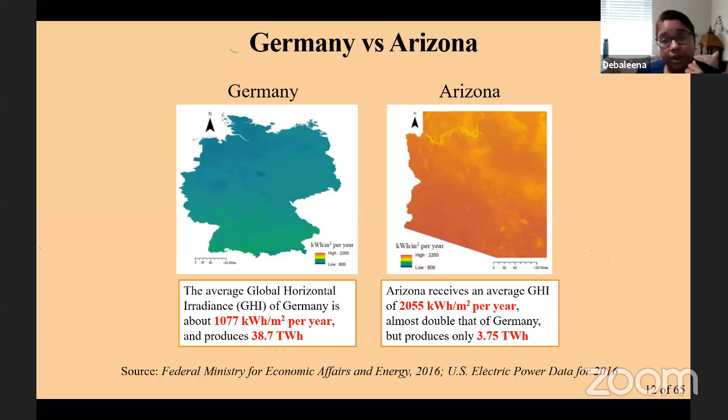Whereas Arizona, even though it receives nearly double the GHI, only produces nearly one tenth of what Germany produces, just 3.75. So you can see there's a discrepancy, and a lot can be done with Arizona.